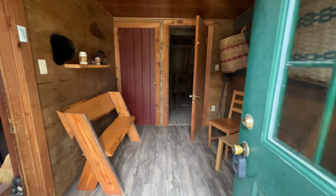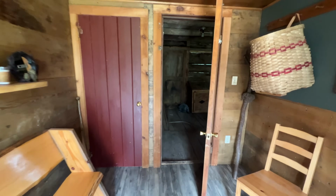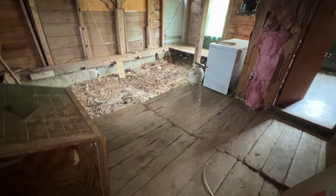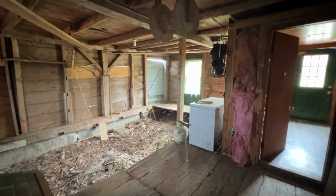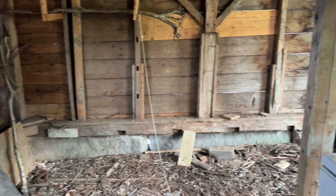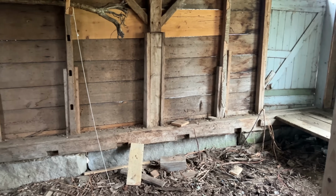As we come into the farmhouse, there's a lovely mud room, and off of the mud room is this great wood storage area. We come in here and it's just sort of a utility room with, as you can see, some wood scraps from previous year's wood storage, but it makes it so you don't have to go outside and get your wood in the cold weather.